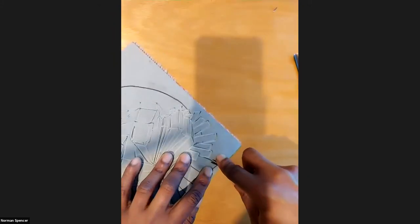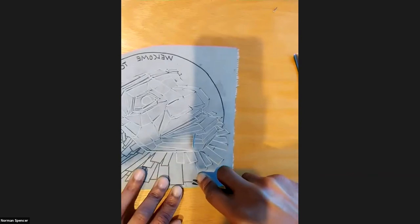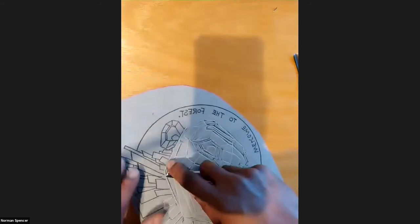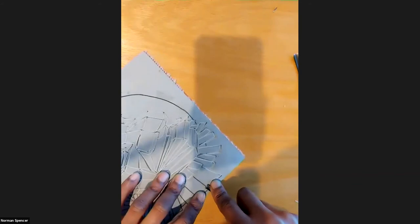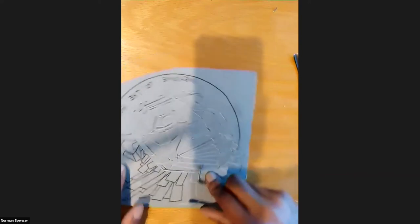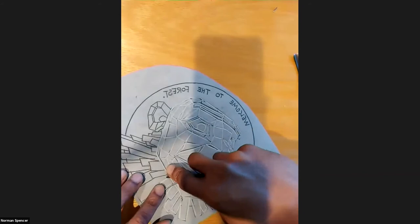Reduction prints are a little harder because you have to deal with registration, which means the placement of the paper, so that the paper has to hit the block in the same spot after each printing. So it's a lot harder than just having 5 blocks and making sure that they each get into the same spot. But it's a lot cheaper because instead of having to buy 5 linoleum blocks, you just use 1.